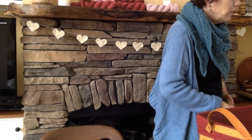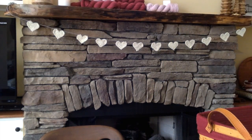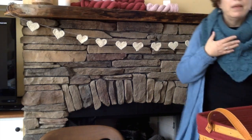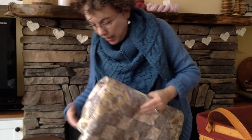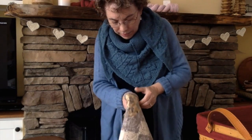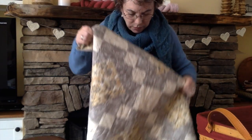But I'm so glad that I took that class, because I learned the basics. I'll squat down here. I learned the basics of cutting with a rotary cutter and all those newfangled things that I didn't know about back in the 80s. And then I took their second class and made this quilt.